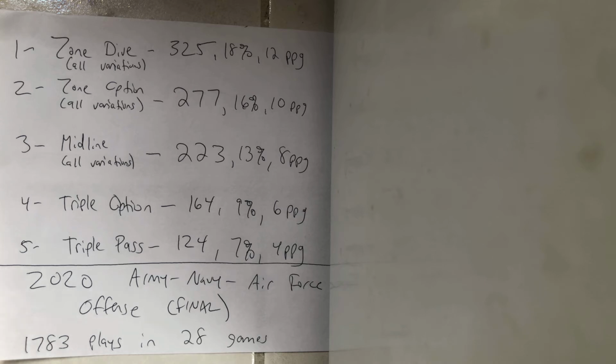The trap ended up as number 6. It was run 3.5 plays per game, which all the science that comes from the NFL proves that if a play is run 3.5 plays per game, it's not going to be statistically effective. And that's really been the last couple of years. A lot of games this year, Army, Navy, Air Force didn't even attempt a trap. So, very interesting, but that's the full sample size.